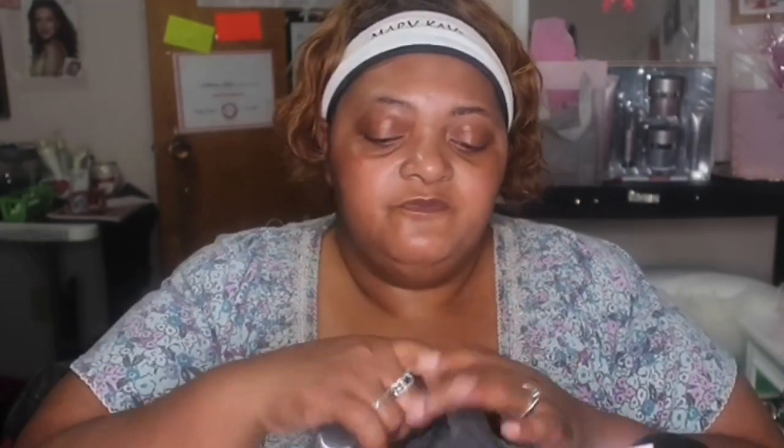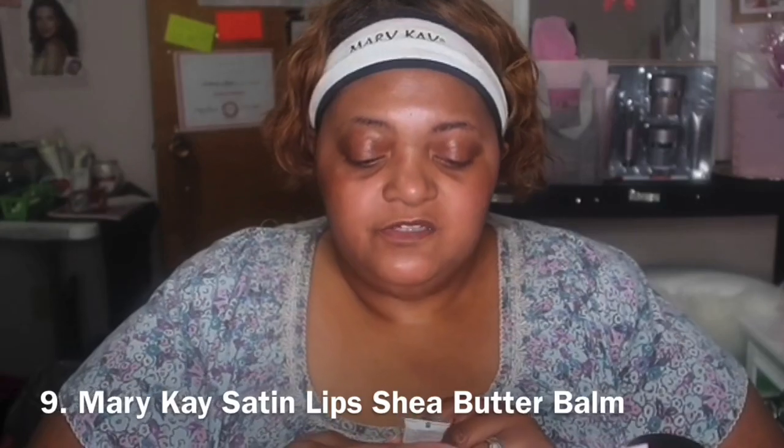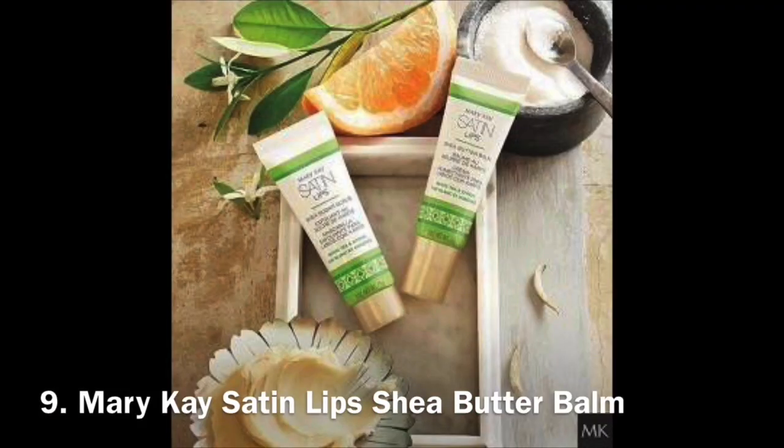And before I do my night cream, I take my scrub off. Then I use my balm. This is our Shea Butter Balm. This helps smooth your lip after you scrub and exfoliate. You want to make sure that you re-moisten the lips.